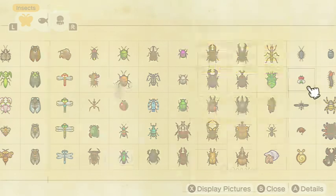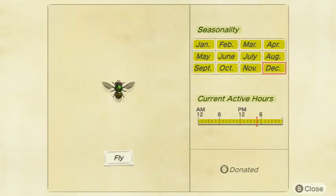Next one's going to be the fly. You can find this on trash items. So basically, what you've got to do is go fishing and catch either a can, a tire, or a boot. Then you put it down on the ground and drop it. Go away, and eventually flies will spawn on it. It sells for 60 bells in Nook's Cranny, all day, all year, in both hemispheres.